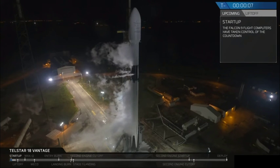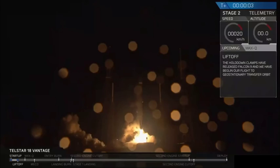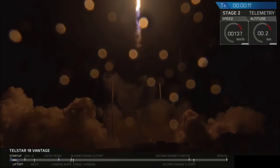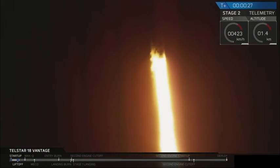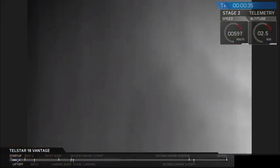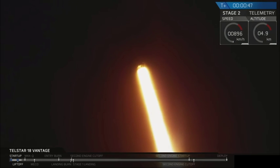10, 9, 8, 7, 6, 5, 4, 3, 2, 1, 0. Ignition. Liftoff. Vehicle pitching downrange. Power and telemetry are nominal.